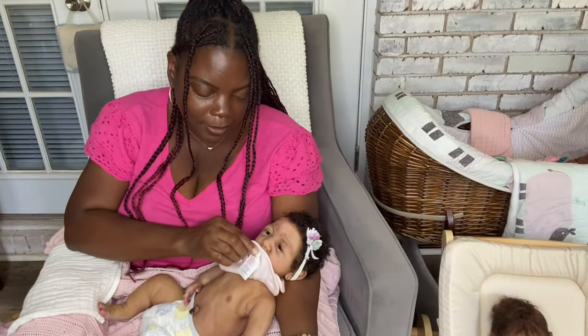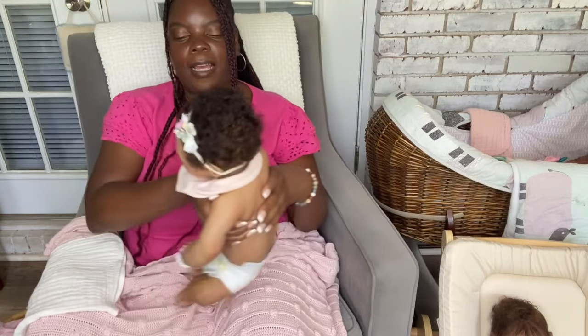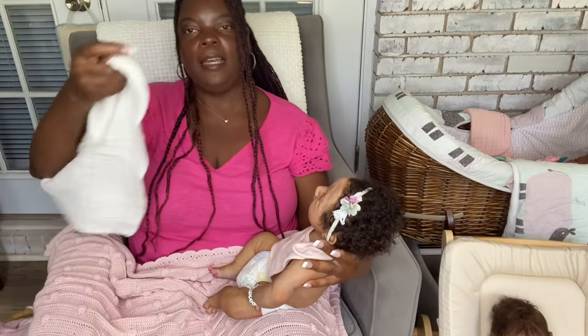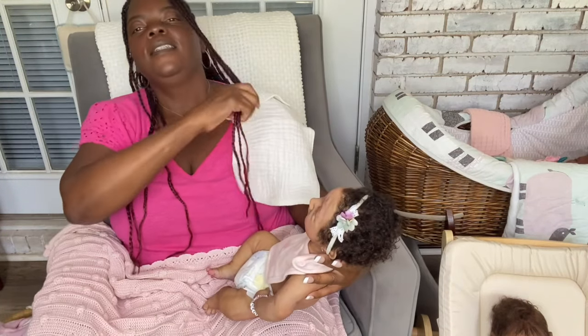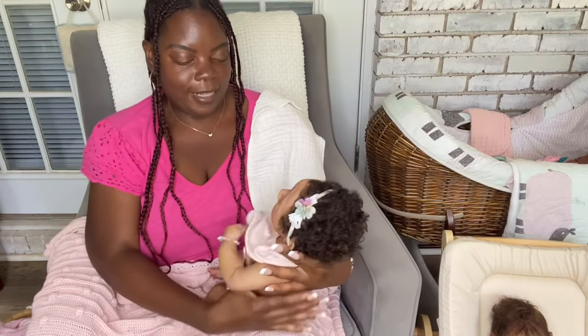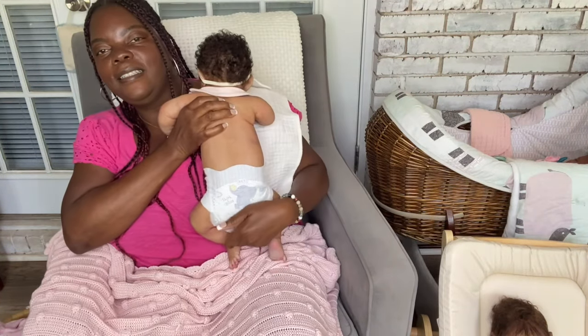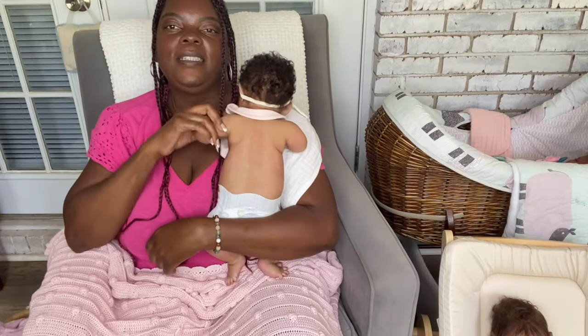So she doesn't like her new bottle. Right, Layla? Say, I don't like that new bottle, Mommy. It's not letting me drink anything. She got like an ounce, like I said. I feel a little bit of moisture in her diaper, but she didn't wet it too much. She didn't get too much milk today or water.